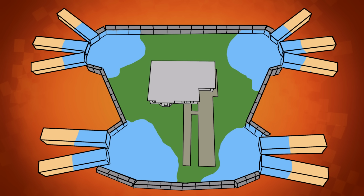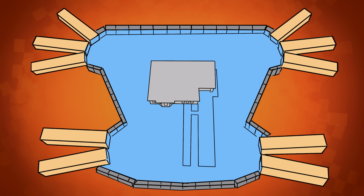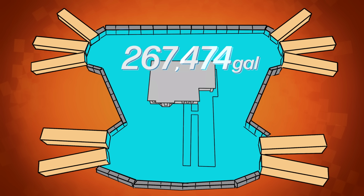The first dump filled the basin to 2 feet deep. Then we refilled the containers to half capacity for a second dump to reach 3 feet inside the basin, for a total of 267,474 gallons of water. Now that's a lot of water.